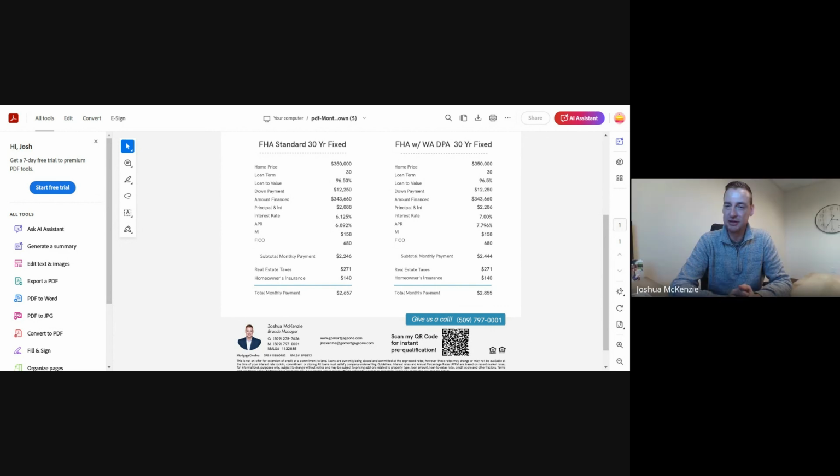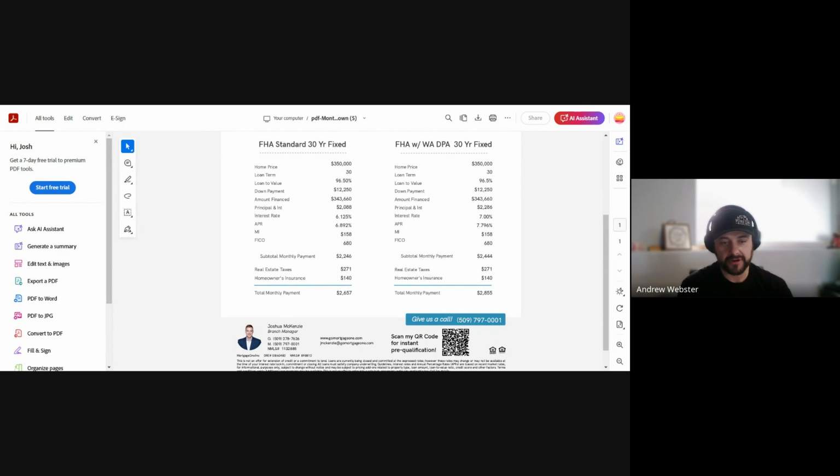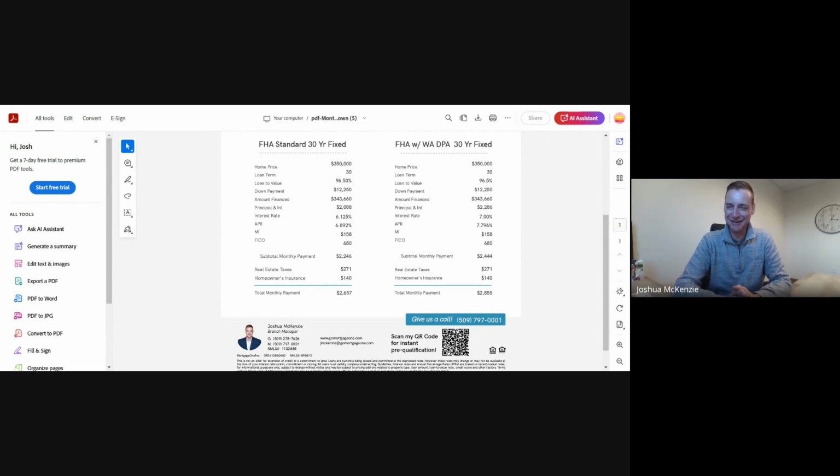Perfect. And if they can get their closing costs covered and they can get the FHA DPA, then they can just buy a house and go to Hawaii all in the same year, right? Exactly. We like to have our cake and eat it too, so let's do it if we can.